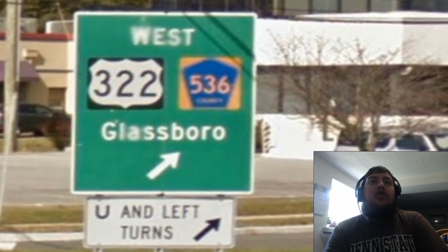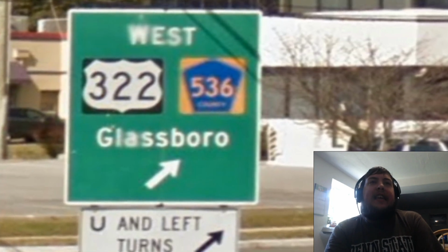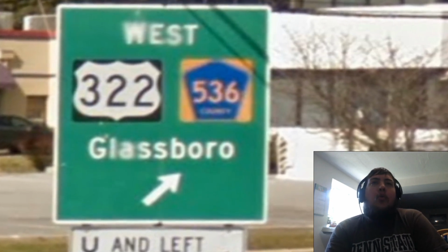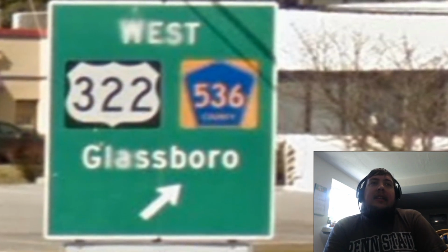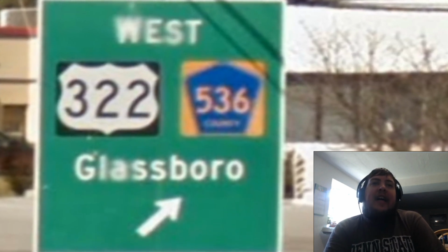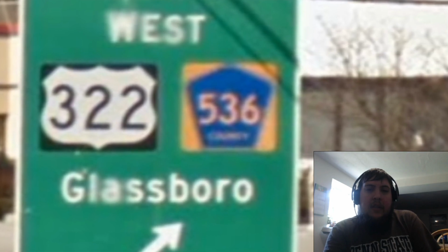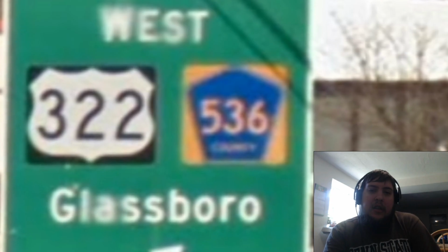This, again, should be Philadelphia. There is absolutely no reason for anything else here in New Jersey going westbound. We are going to Philadelphia. So, once again, there is no reason for anything else to be on this sign, okay? Get rid of Glassboro, put Philly on there. Put Philadelphia. Philadelphia. Do you hear me, New Jersey DOT? You have been super provincial for this whole time so far, and I have a feeling it's not going to get any better.